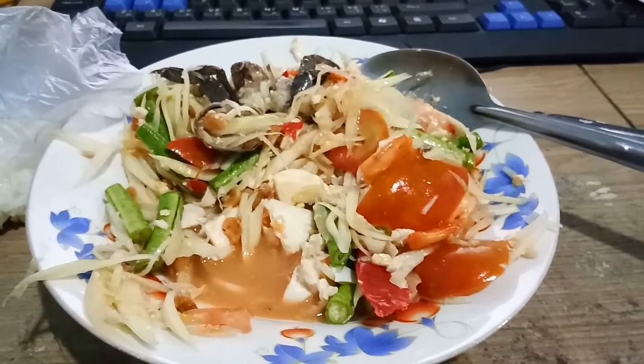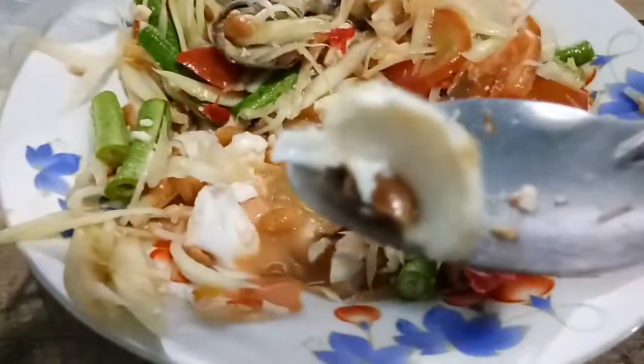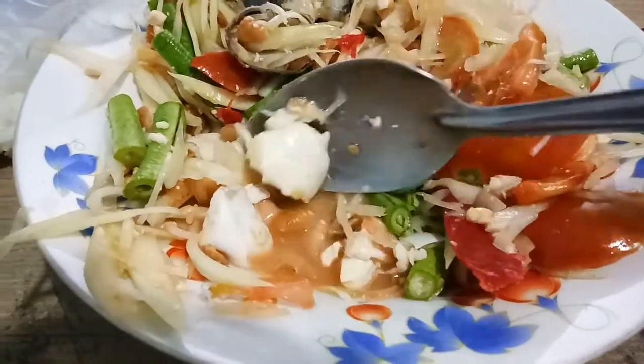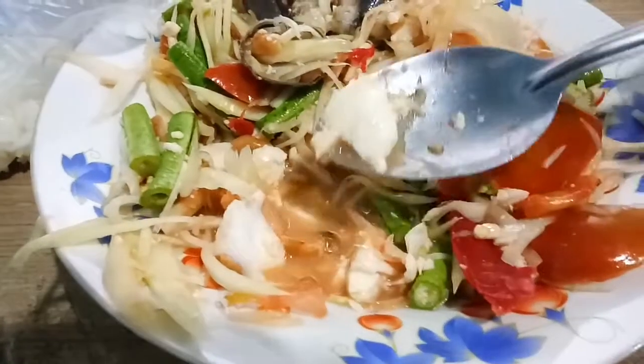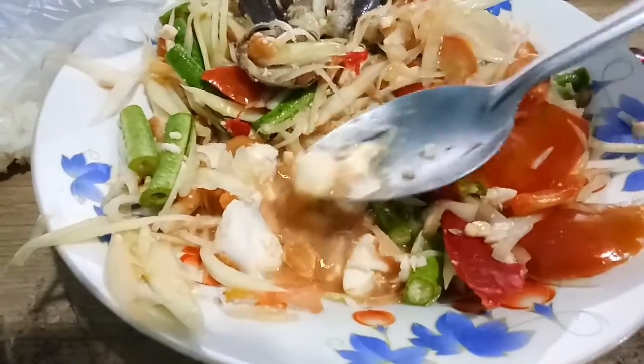All right, guys, so that's som tam. And this one is with salted egg, as you can see here. This is a salted egg, which means, I don't know how they make these eggs. I think they just put them in a, actually I have no idea, but somehow they salt the eggs anyway.